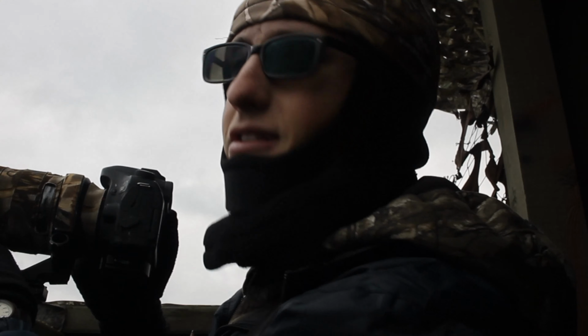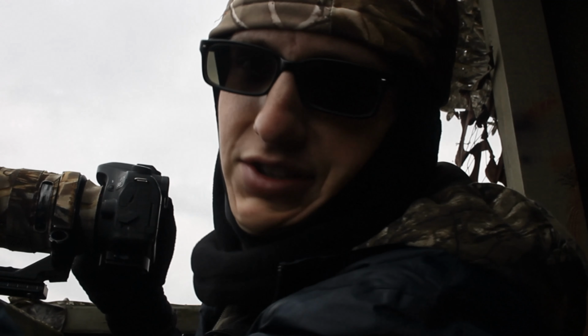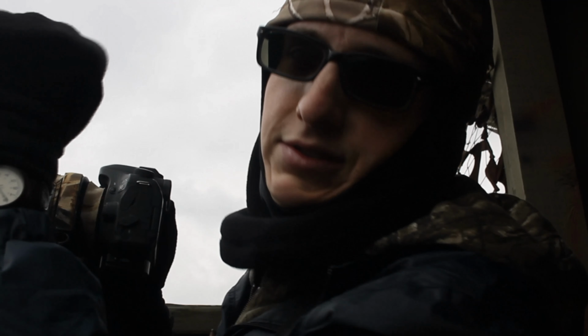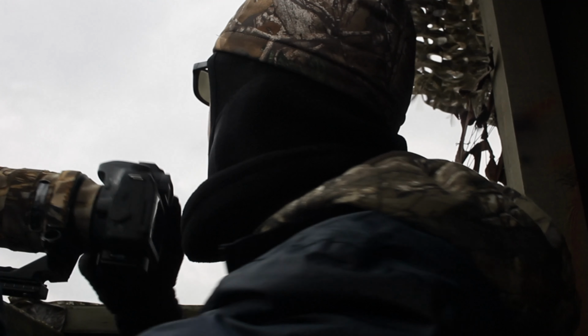It's nice and peaceful. Got some decent shots of the ring-billed gulls in flight. I'll probably have to crop them down because they're still a little too far away, but they look pretty nice. Oh, here we go.